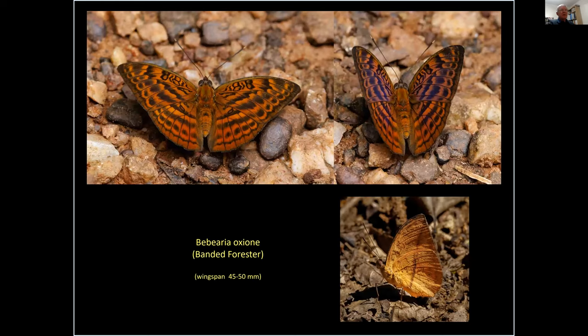But this one, the two photographs on top are the same butterfly, just taken a few seconds apart, one with its wings wide open and the other as it flexes its wings. And you can see the lovely blue iridescence just lighting up what would otherwise be dull brown stripes going across the wings.